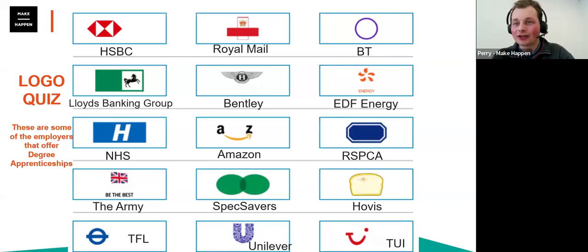And that's just scratching the surface of it. There are a lot of different smaller companies that also offer apprenticeships as well. And when we go through how to search for apprenticeships later on, you'll be able to see exactly how you might be able to discover the opportunities out there.